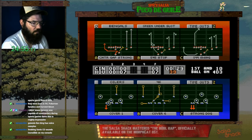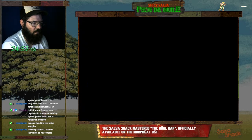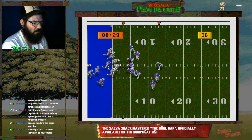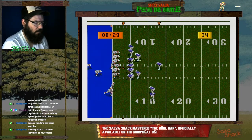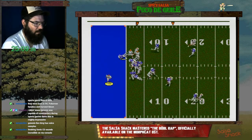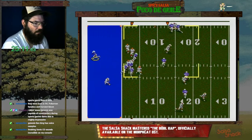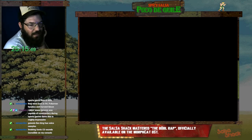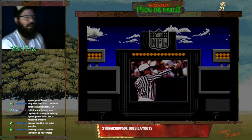The score is Houston 7, Cincinnati 0. She's not watching her show right now. Cincinnati lined up on the 3-yard line, Houston in the 46. Come on, safety. He's going to pass, puts it up out to the left. And out of bounds, a 12-yard gain on the pass.